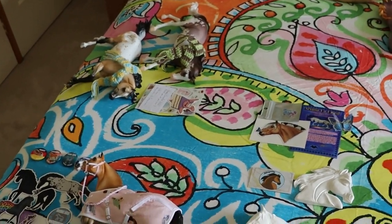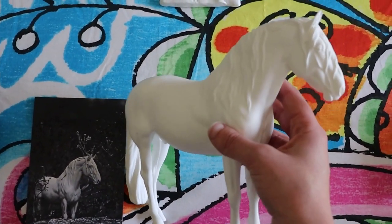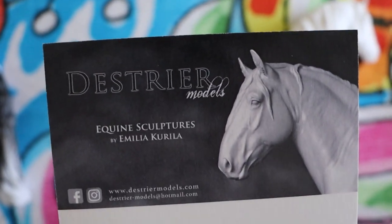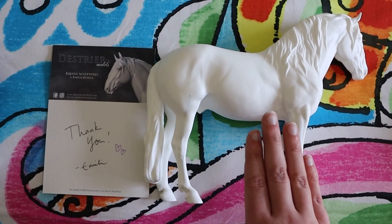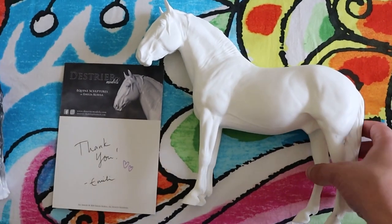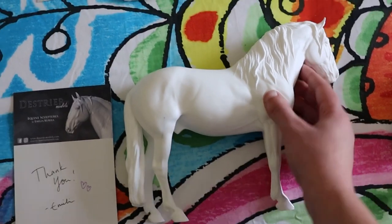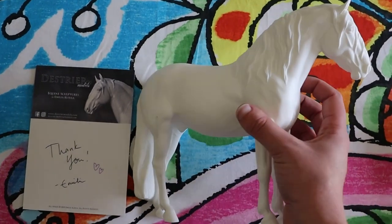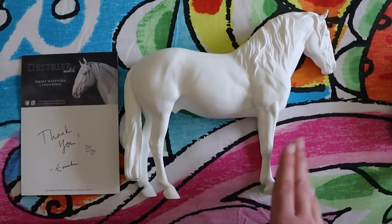We have a couple of just random purchases that I made over BreyerFest. So as you can see, I got my own Uko. So Disteria Studios, I think is her name. There's her business card. She actually offered more Ukos, which was amazing. And I of course jumped on the opportunity. I was so excited. I thought she wasn't gonna do any more, but she did. And I have no idea what color I'm gonna paint him. I'm thinking maybe a dark palomino, but we'll see, we'll see. I haven't even decided whether I wanna paint him myself or send him away, but yeah. So exciting. I'm really happy I got an Uko for myself.